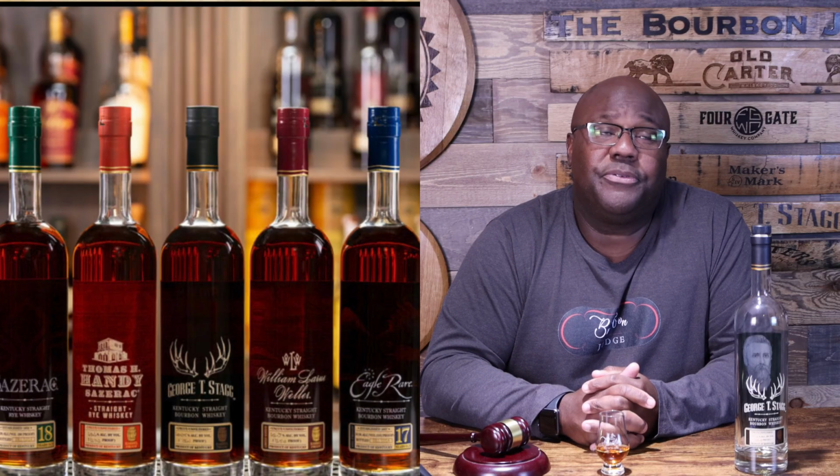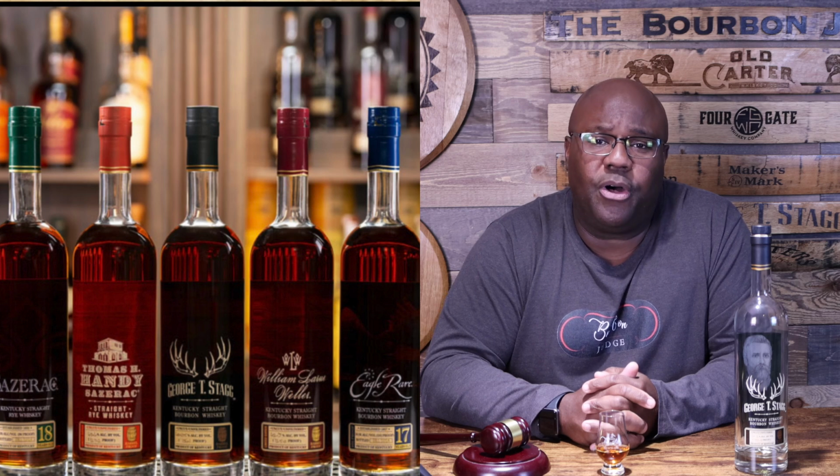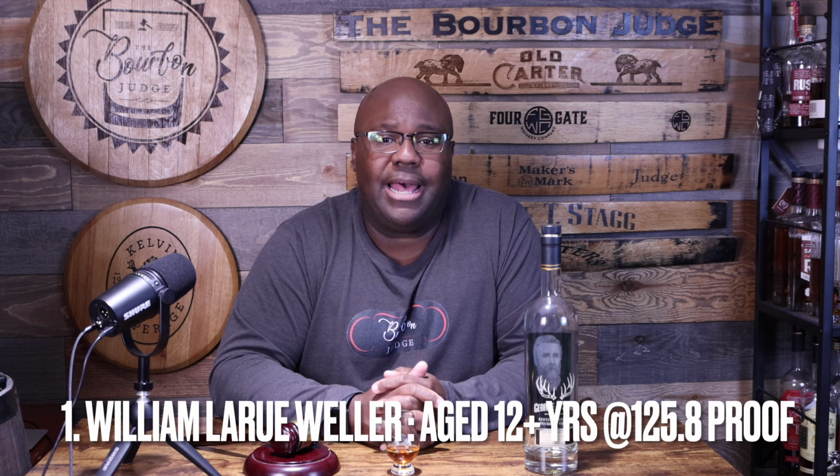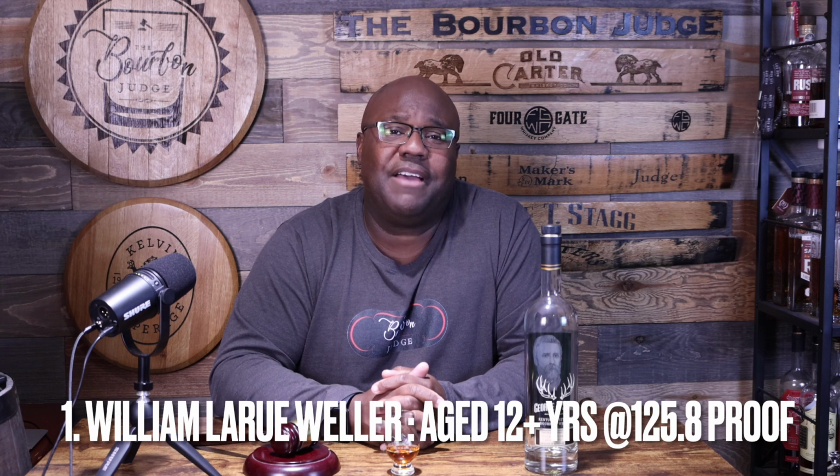Yes, William LaRue Weller. This year's release is aged a little over 12 years. The barrel entry for this one came in at exactly 114 proof, but it was bottled at cask strength, which is 125.8 proof.